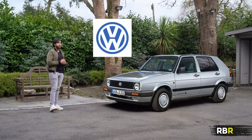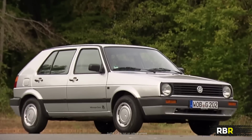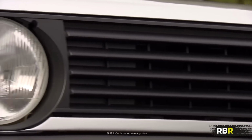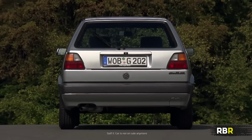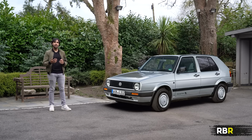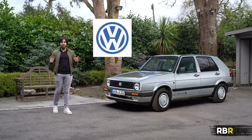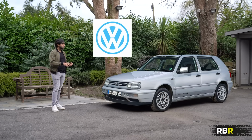Then came our Mark II, second generation. Slightly larger, more aerodynamic than the Mark I. Still built in Wolfsburg, but this time with robots. This car brought along technical advancements like ABS, power steering, etc. Brought the whole game forward and sold, again, 6 million units in the 8 years that it was around, which is massive.